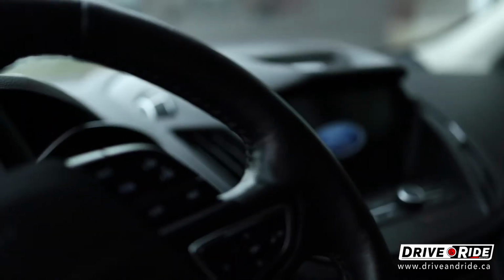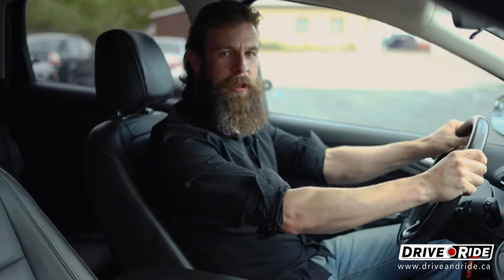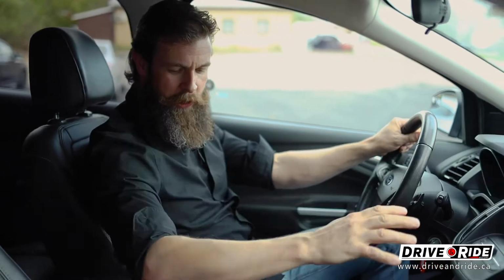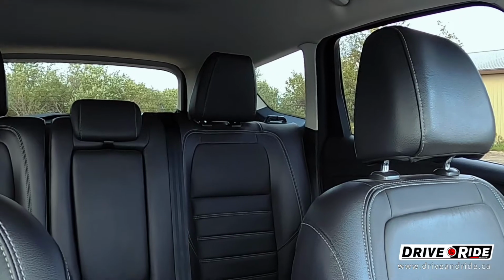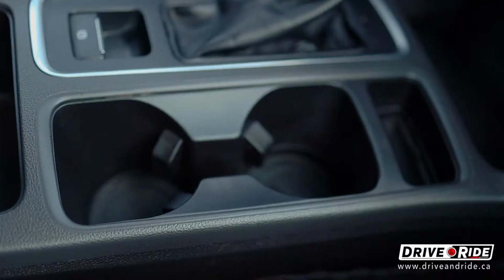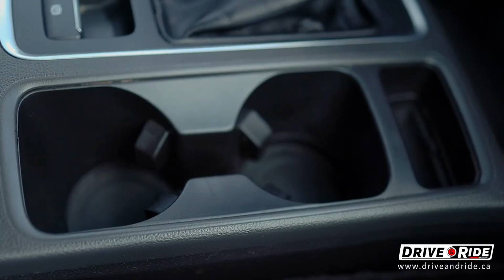Once you're sitting in the driver's seat, you're going to find that there's lots of room in the Escape, and this one in particular has the leather option, so the front and back seats are all leather. This is probably one of the most comfortable leather seats I've ever sat in. In your center console here, you've got a couple cup holders at a nice arm's reach, a little pocket for some miscellaneous change or whatnot.